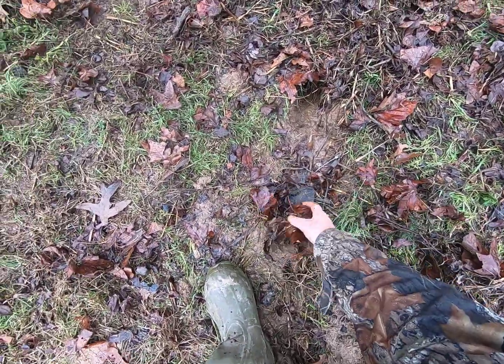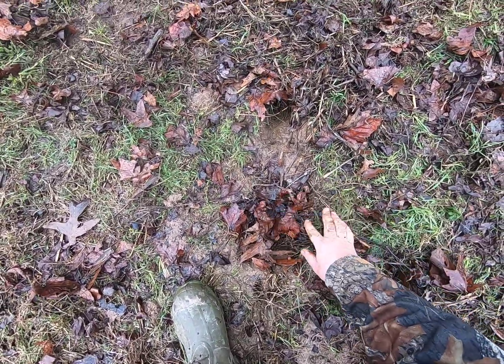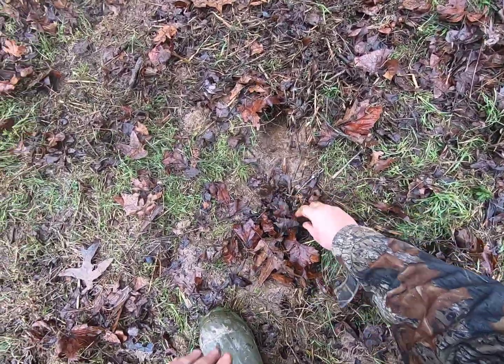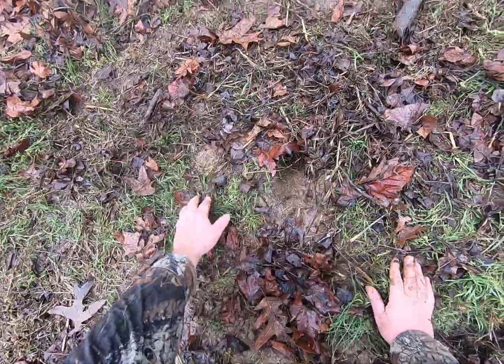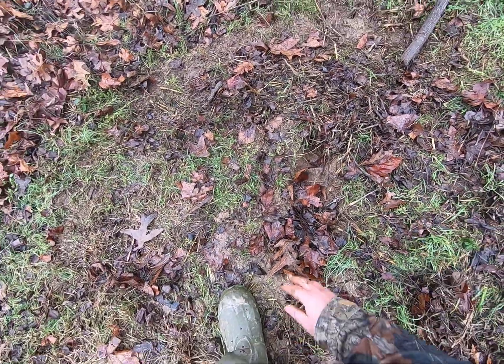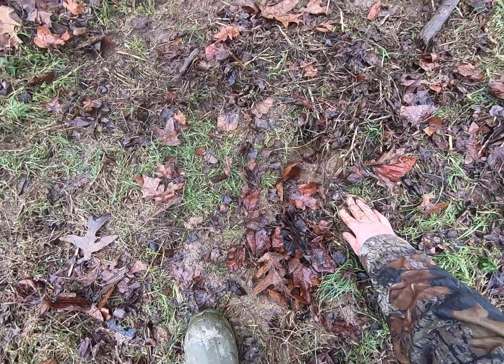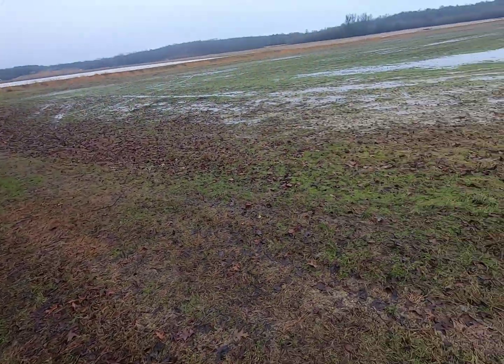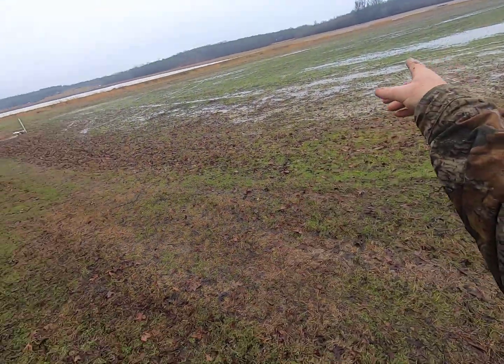Let's take some of these leaves and stuff that's laying right around here and just cover that trap up. There we go. That's reset there. I'm gonna move on up here, guys. You can see all these fields are flooded this morning. This middle ditch is full of water.